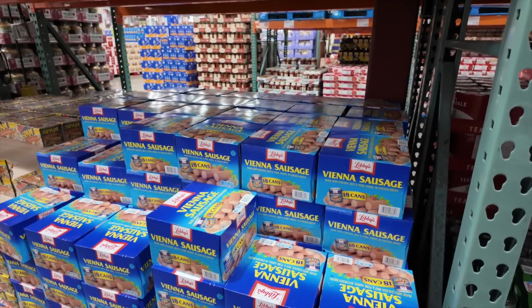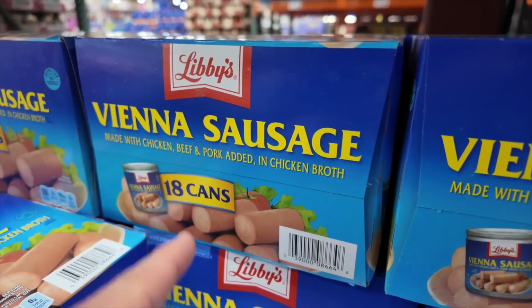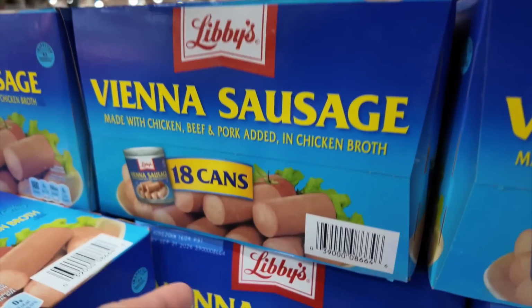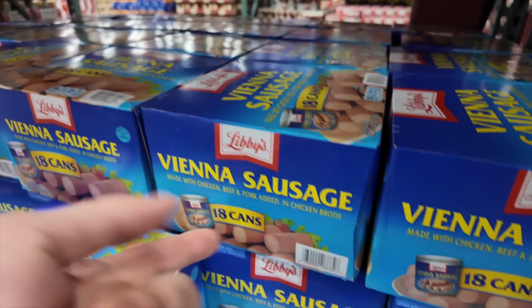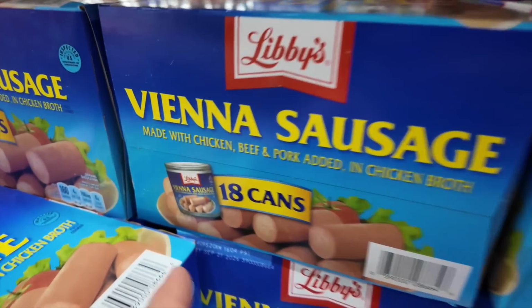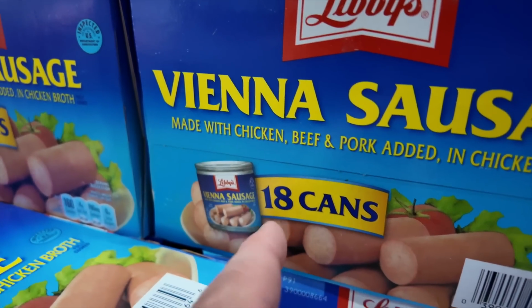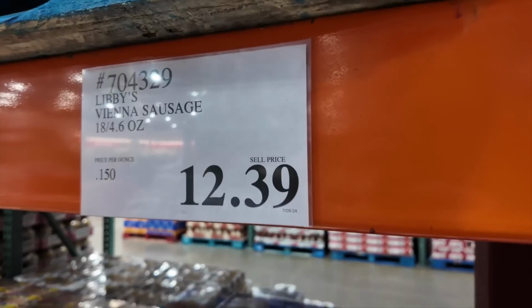You can't be running out. I'm not sure if this is a Filipino thing, but I know when I showed Judy that they had Vienna sausages here, she freaked out because the girls love Vienna sausages. Mama used to have this for them, but finding a huge package or a whole case of it is kind of rare. Normally you just buy each can individually off the shelf, but here, 18 cans of Vienna sausage, $12.39.